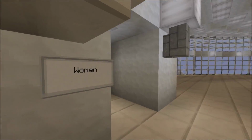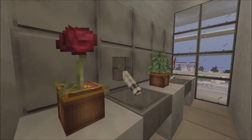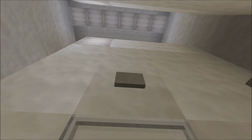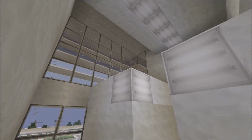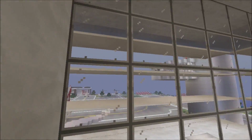And the women's, it's kind of the same principle, where we've got a cramped wash basin area with some toilets, and I think these ones are smaller. Yeah, these ones are bigger on the inside than these ones, but it's the same idea. You've got high ceilings as well, so these are just going to collect dust. And it's raining outside.